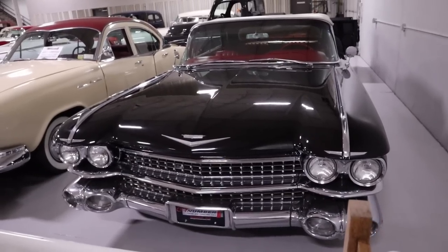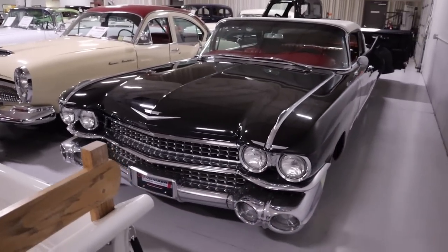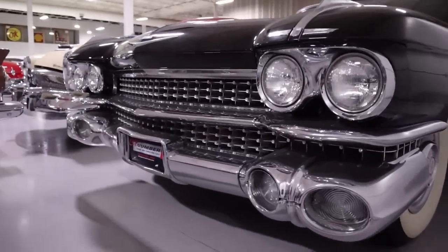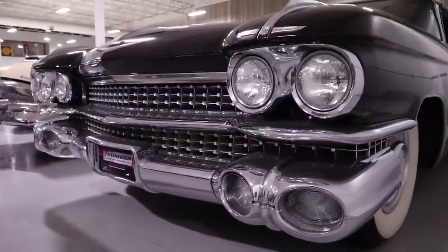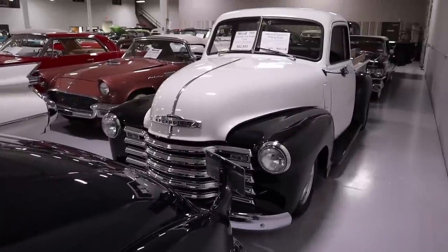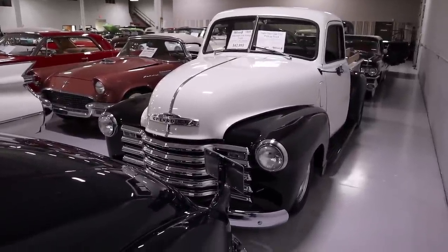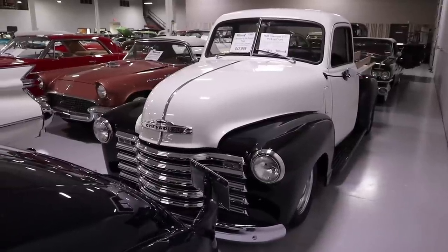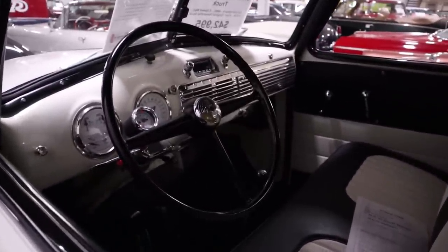Sorry, I don't know anything else about it, but that is nice. Just love the front ends on this. Must have been some bright roads in front of these things. Here I come. Moving on down the line here, we got a 49 Chevy pickup. It's going for $42,995. It's got the 235 inline six in it.